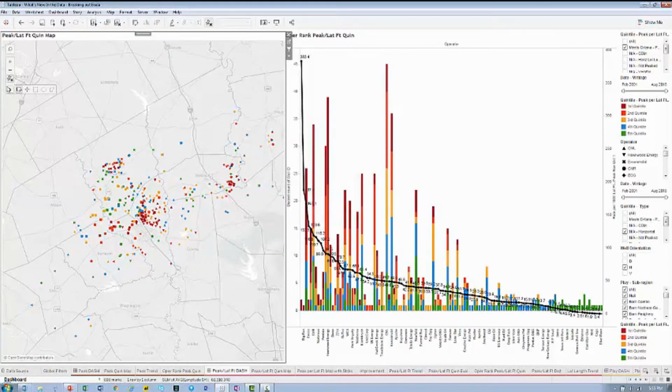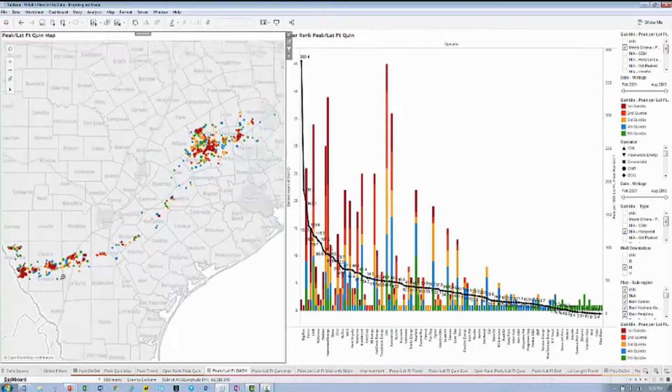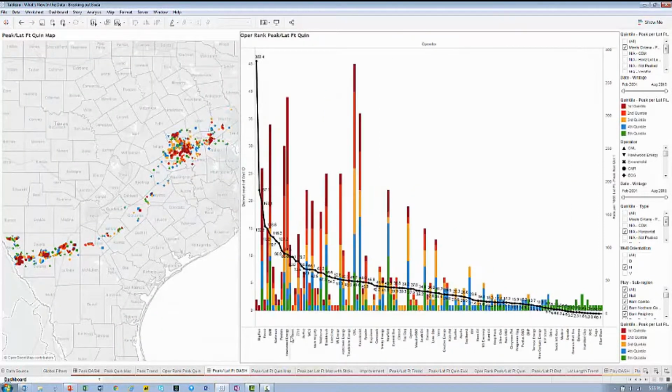Now let's think about that in terms of the number of players in the play, and who are they? They're over here in the graph on the right. You can see them, and my point is that you have a very good diversity of people within the play. See if we can get all those names to appear. Now the point is the height of the bars, the well count.